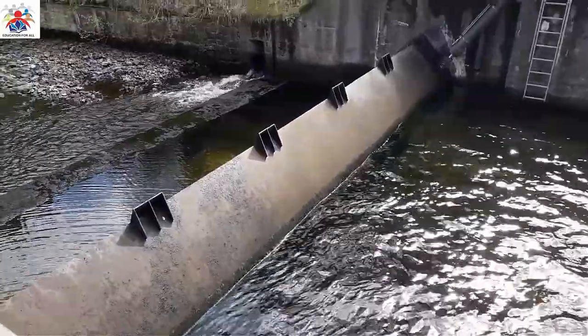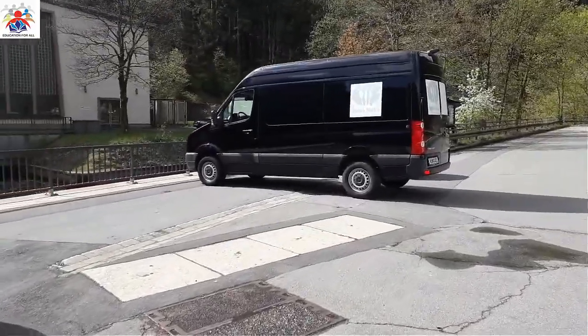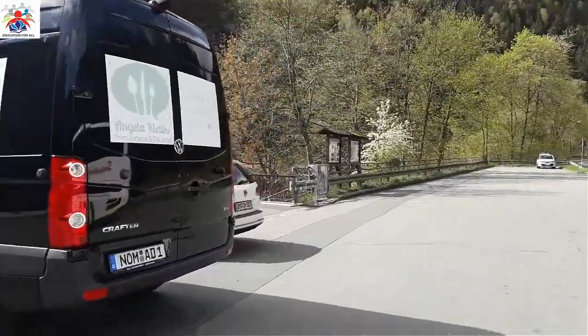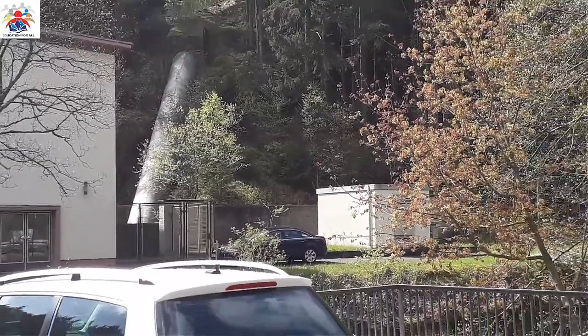In a minute, we're going to have a proper explanation from our instructor. I'm just trying to focus on the pipe which is coming from the dam. It's here, as you can see. It's nearly 1.3 meters in diameter.